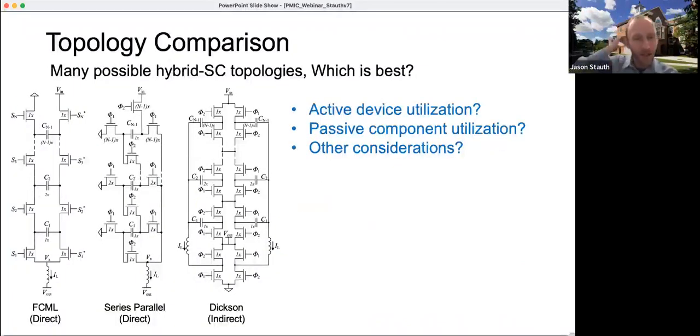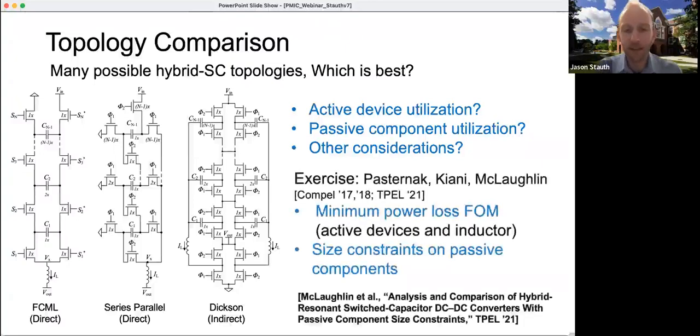So one question that comes up a lot when I'm talking about this is, there's a lot of topologies out there, and which is the best one? This always comes up, and as engineers we like to have a proof to say this is the best converter. So we've done a big study on that, and we have several papers on that, but the main paper that's sort of synthesized it is this one by my student Prescott McLaughlin, but I have several other students that did a lot of work on this paper.